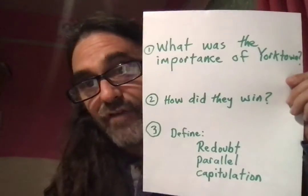What was the importance of Yorktown? It won the war. I'd like a longer answer than that, though. The importance of Yorktown was they seized a moment using their French allies to capture the British very cleverly and expel the British from the colonies. How did they win? Admiral Comte de Grasse came by ocean, sunk the British ships that were supporting Cornwallis. Rochambeau and Washington came around on the other side, and they trapped him.